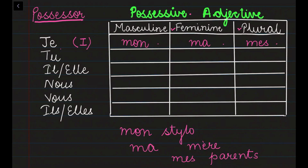Okay, and now the second possessor here is tu, which means you, and the possessive adjectives we'll be using here would be ton for masculine, ta for feminine, and tes for plural. So if you have to say your pen, in the case of this word, you'll be using ton stylo. And if you have to say your mother, you'll be using ta mère. And if you have to say your parents, then you'll be saying tes parents. Do you get my point here? I hope I'm making myself clear.